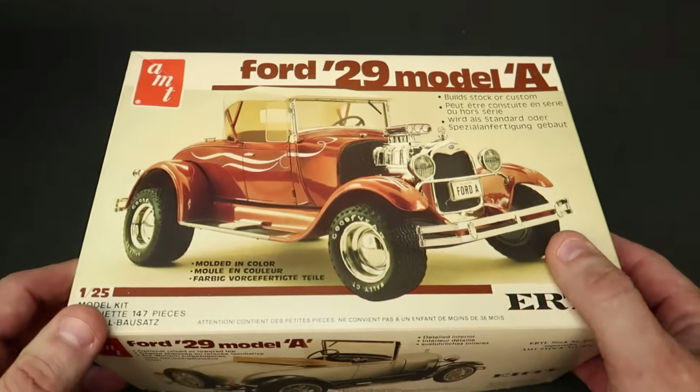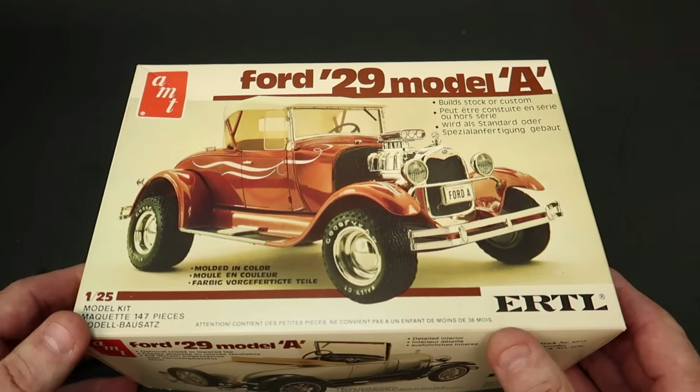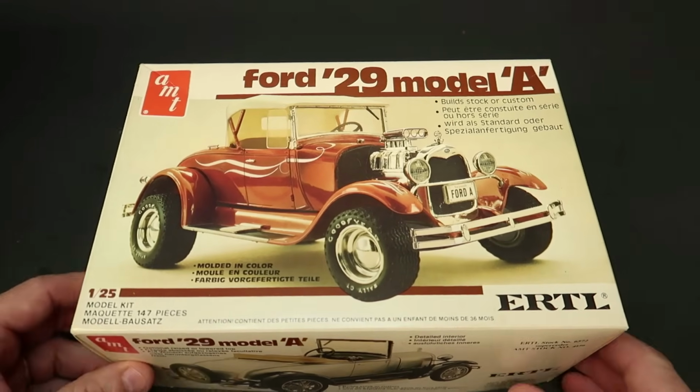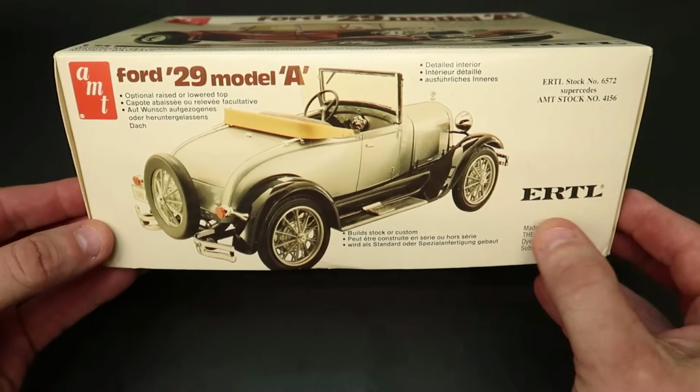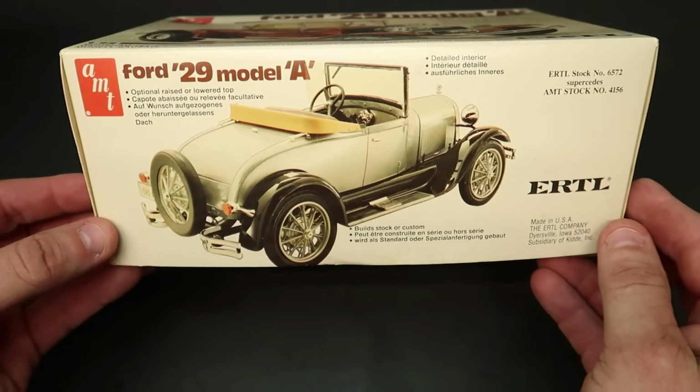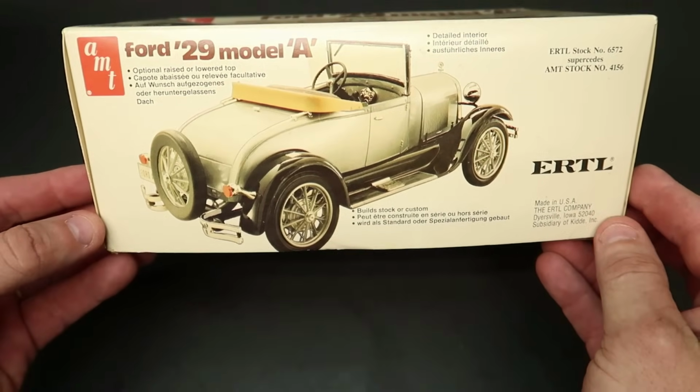So first I got this one. I already have several of these, and I recently just got one too. But I try to collect as many of these old Model A model kits as I can, because one day I'm just going to want to build Model A model kits. I just think they're so cool.